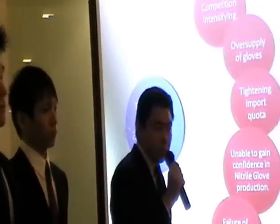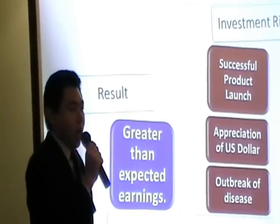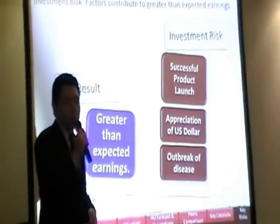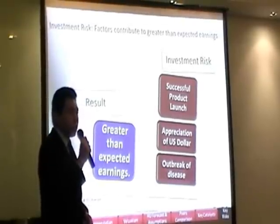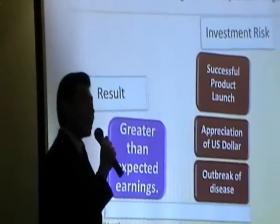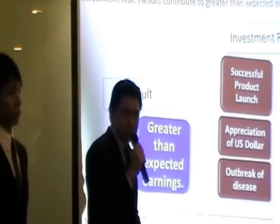Next, failure in upstream venturing will decrease Top Glove's earnings due to the exposure to the volatility of natural latex price. Moving on to the investment risks that affect our target price. Appreciation of US dollar will increase Top Glove's earnings as their major revenues are denominated in US dollar. Also, it is possible that the sudden outbreak of sicknesses such as influenza A and bird flu will dry out Top Glove's earnings as well.